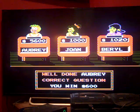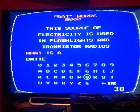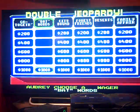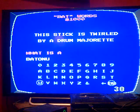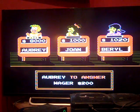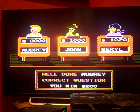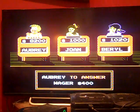Bat words 800. The source of electricity used in flashlights or transistor radios. What is a battery? Bat words 1,000. The stick is twirled by a drum majorette. What's a baton? Alright. Let's take City Bound for 200. Trains used for underground transportation in New York City. What is a subway? City Bound 400. This building houses paintings, statues, and works of art. What is a museum?